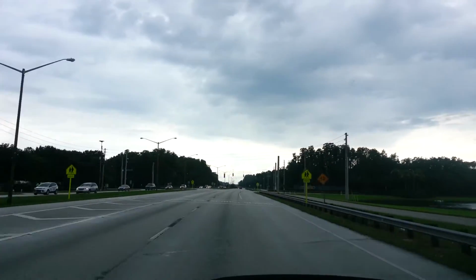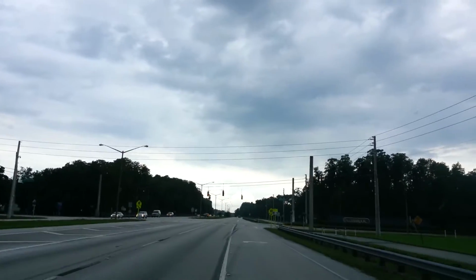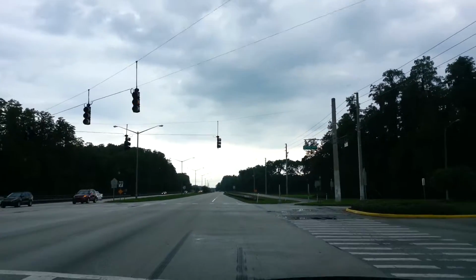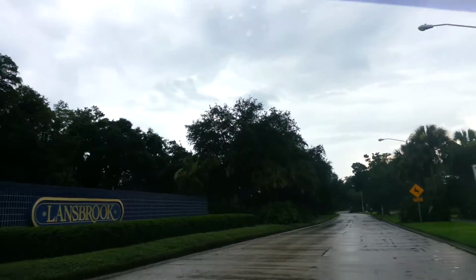All right, we are driving down East Lake Road, and we're getting ready to turn off onto the main thoroughfare into Landsbrook. So East Lake Road, we're going south. We're actually now turning right, or west, into Landsbrook subdivision.